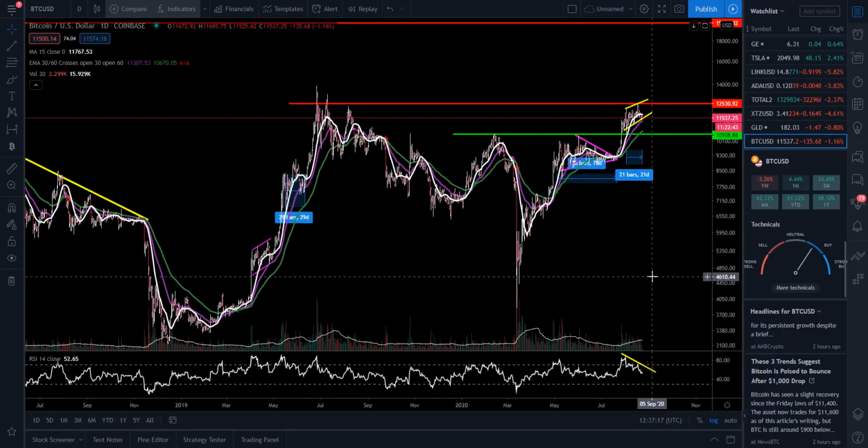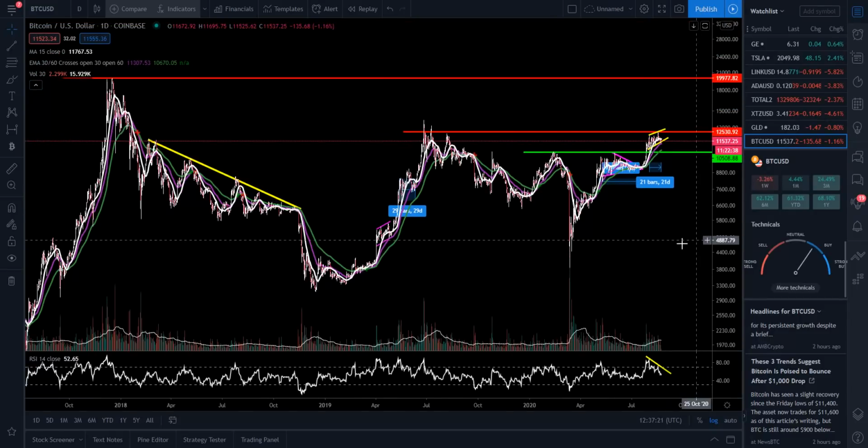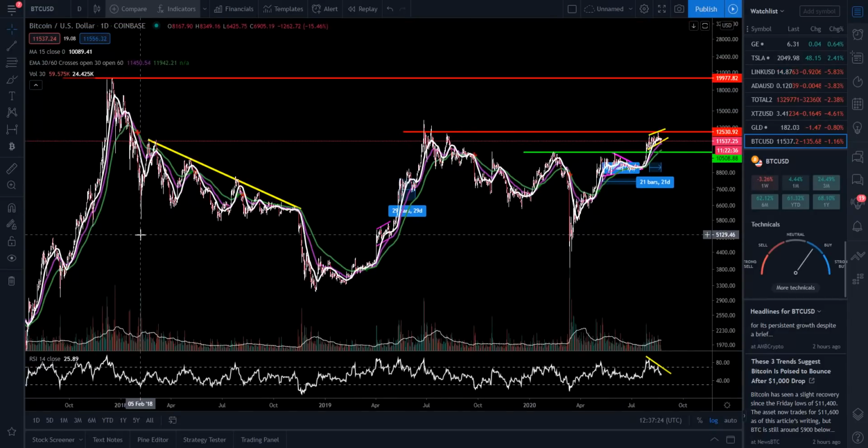If we can get through that 12,500, we'd be up to about 14,000 there, and then that can really open things up to get to that all-time high of 20,000. And a lot of times traders will look at those big gaps, and if there are big gaps to the upside or big gaps to the downside, a lot of times the market will get pushed in that direction. Okay, something I always pay a lot of attention to.